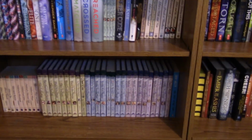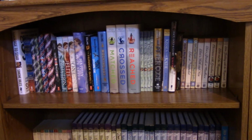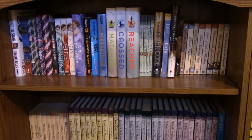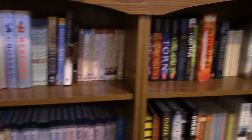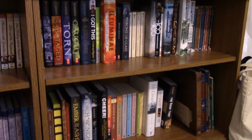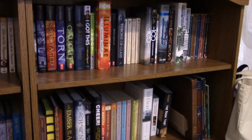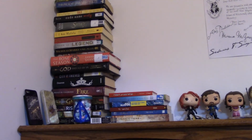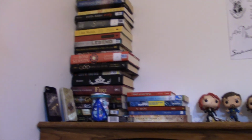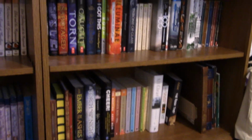Now, I'm not going to do a bookshelf tour right now because I am still missing books because we just moved. This is not my full collection of books, but these are the books that I have at this point in time. And I'm very happy with all of these books. And it's also why I have my TBR pile right there, so that I know which ones I haven't read, because I've read all of these books at one point in time or another. So I'm pretty happy with it.